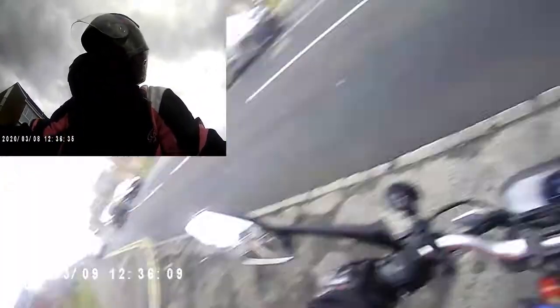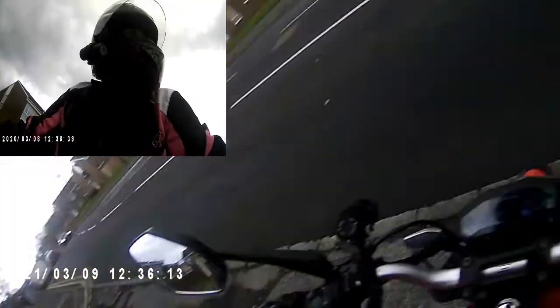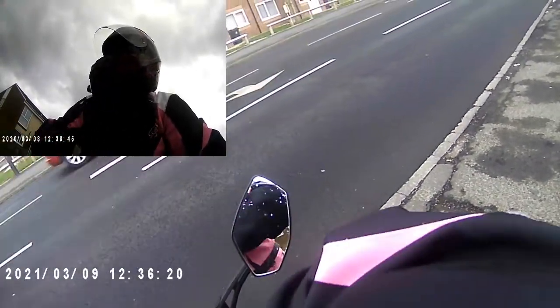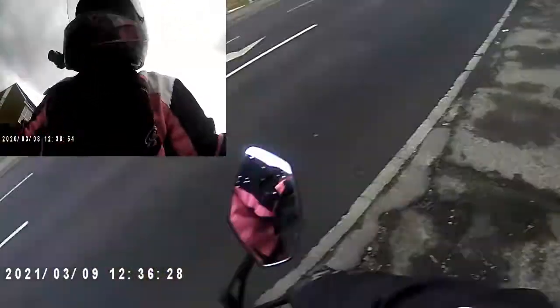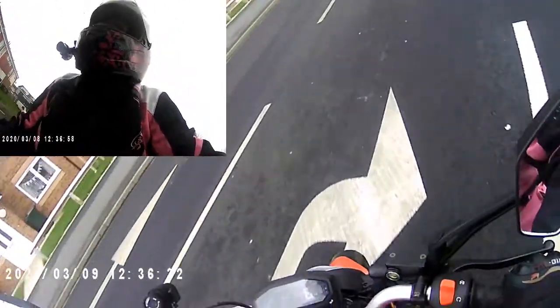My aim was to head along the coastal route up to Amble, up that way. I always seem to stop at the first junction and check randomly that my zips are fastened and my pockets are fastened and that my phone and everything is still in place and hasn't fallen out somewhere. Am I the only person that randomly checks their pockets all the time?